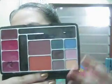So the palette that I use for this look is the Ever Bolena Cosmetic palette, which I have been using for approximately 6 months already. So this is the palette. And as you can see, the colors are good to use for every day, for office work, for night outs. And I'm going to be doing a separate series for looks you can do with this one.